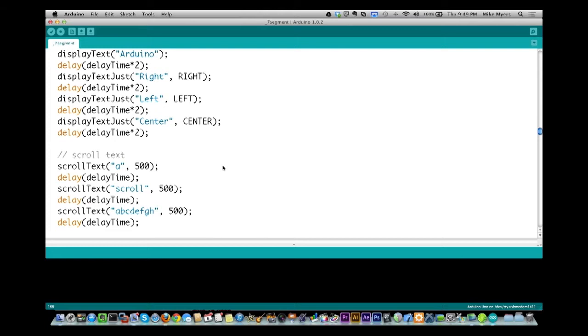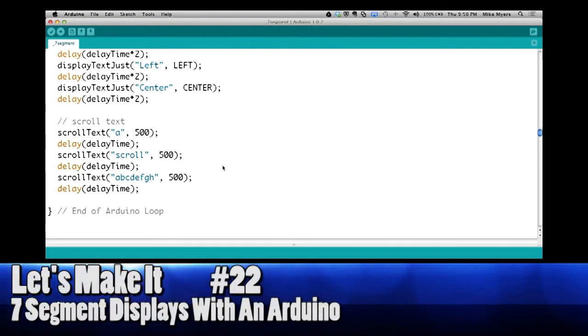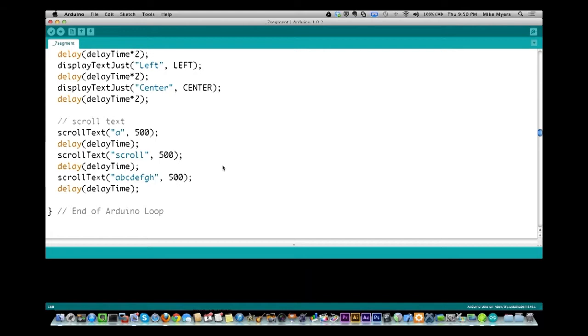And then you're going to scroll text. I'm just scrolling the letter A across the displays. And then the word scroll, and then A through H. The reason I have all those in there is because it makes a difference later on in that scroll text function. There are four states: are there fewer characters than half of the display? Are there more characters than can be displayed? Is there exactly the same number as how many digits you have? I put all that in there just to test and make sure that everything scrolls correctly. And that's the end of loop.